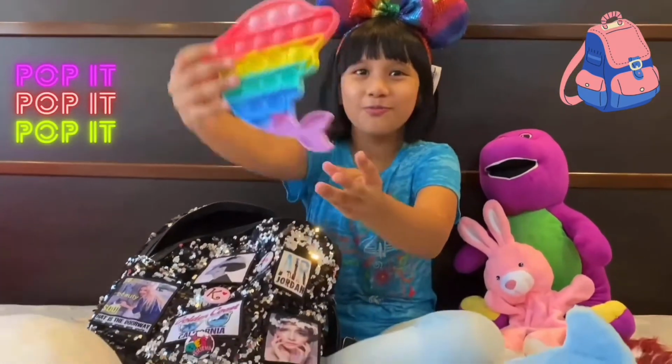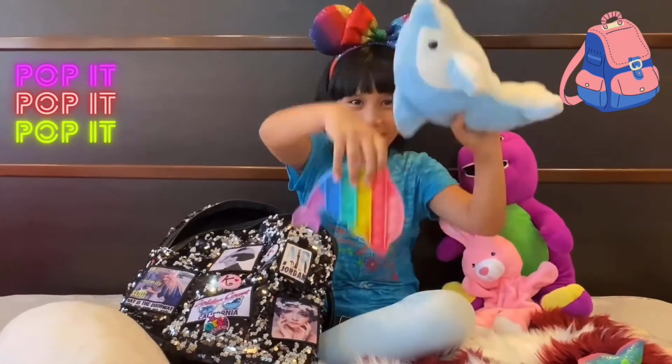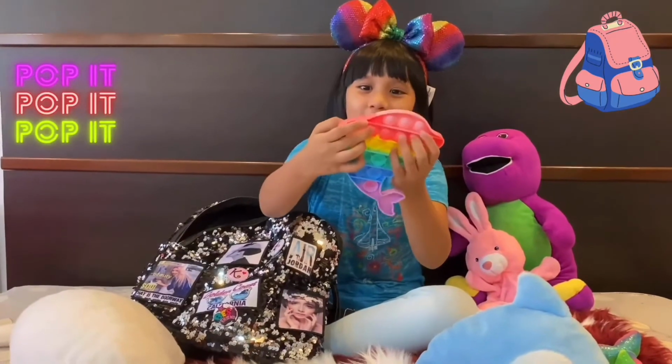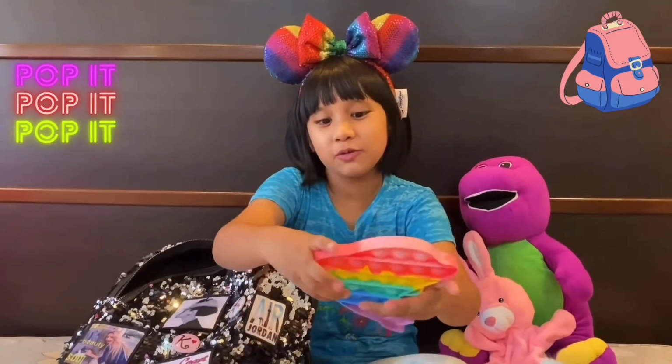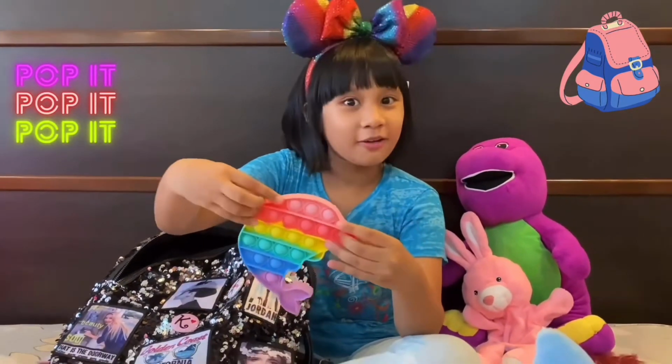It's like this. It's so soft, but not really my favorite puppet because I think it's a bit too noisy. But I can rate this at 8 out of 10 because it's cool.